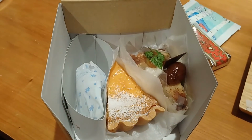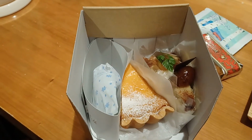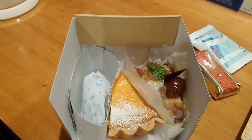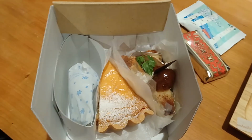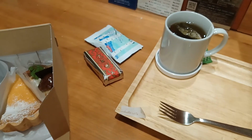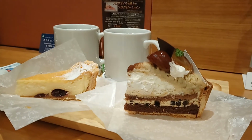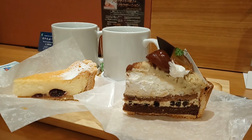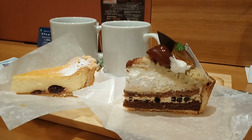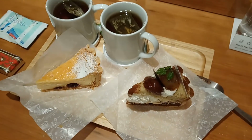I think it's called Mont Blanc. So it's a chestnut thing, like a chestnut cream. Not squeezed, but how would you call that? Like a... Piped. Piped, that's the word. And it's hojicha flavoured, apparently. So that should go with... Hojicha flavoured chestnut cake. Yeah. Nice. So let's find out. So the cheesecake has got some cranberries, and this one, some chocolate layers. Looks very nice.